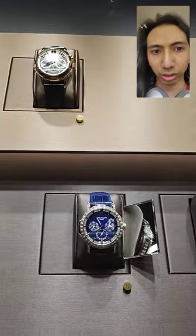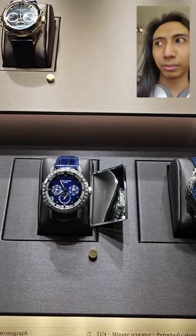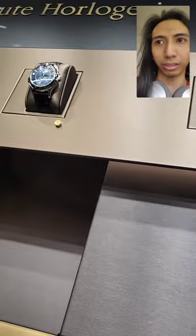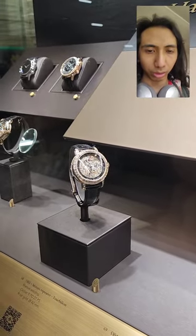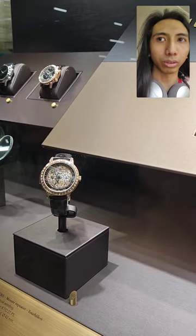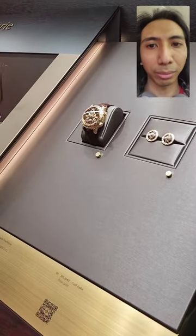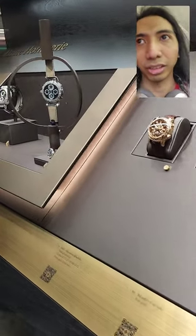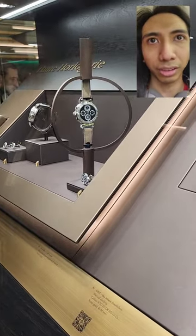Yeah. Oh, that's just on crack right there. But this one? It's a minute repeater for Torpedo. Of course. Looking back, this is the big baller Patek right here, man. I know, like a Grandmaster Chime. They're actually all Grandmaster Chimes right here.